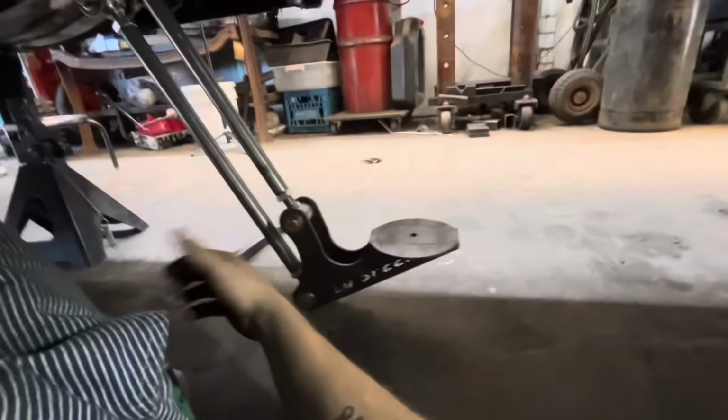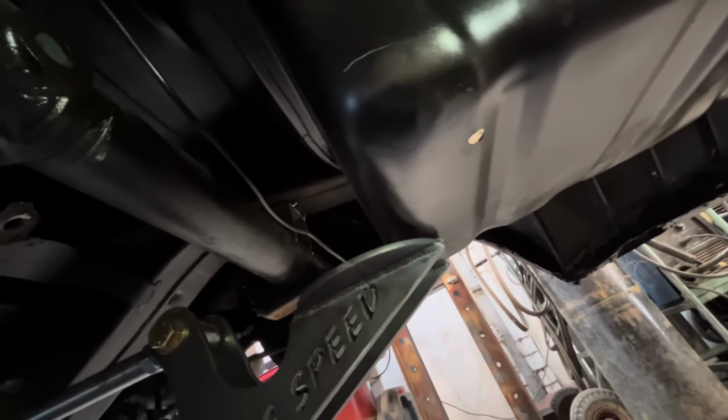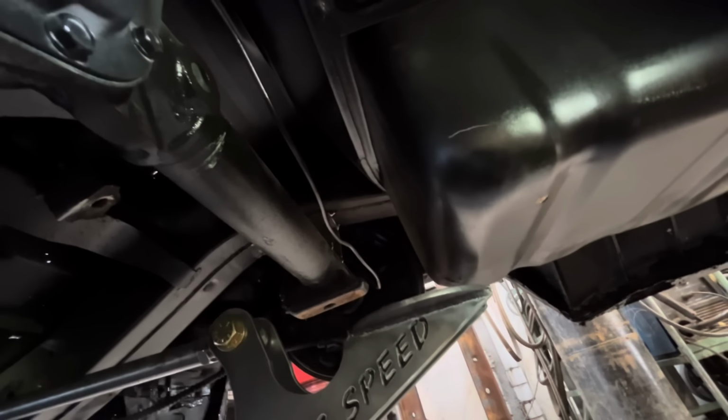This side, however, gets a little weird. We got to trim the spare tire well, which I'm going to talk to Ross to make sure it's okay to do that. Hopefully it is, because we kind of have to. And it's crunched pretty bad.